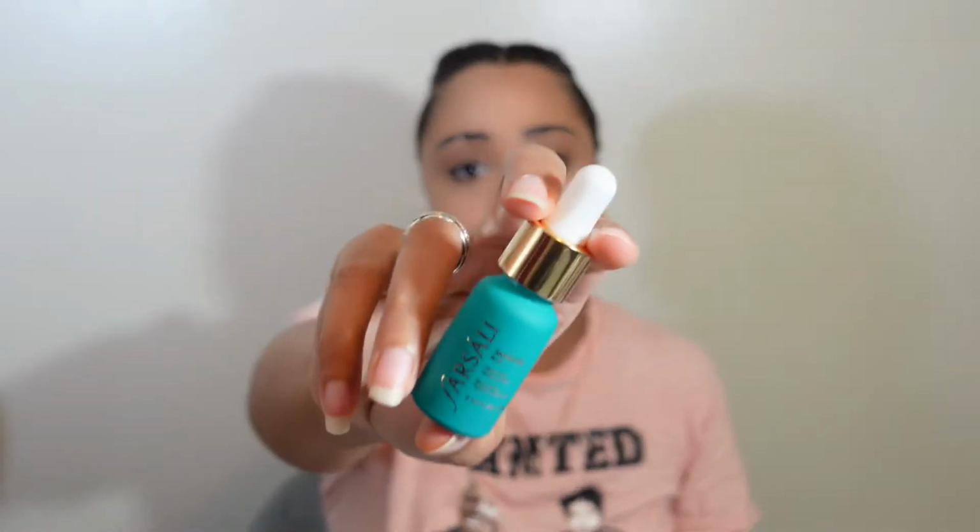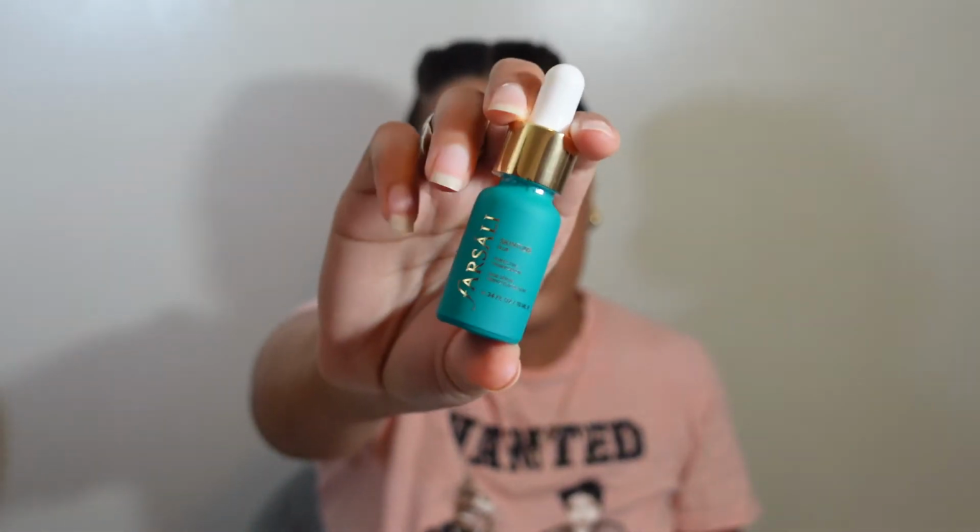Most of these I probably won't try, but I'll open it up and show you a little something. The second one is this Farsali Skin Tune blur perfecting primer serum. I paid $9 for this, and it retails for $22. So the discounts be crazy.